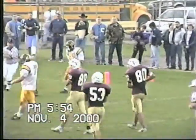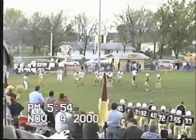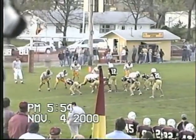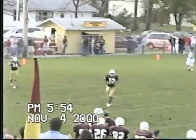Pass to Adam Burke from Michael Grossadier. 42 yards to Burke. The quarterback in this particular play is going to be Michael Grossadier. He's got the I formation. They're going to run this one in. Short to short, Grossadier. That's the point score.